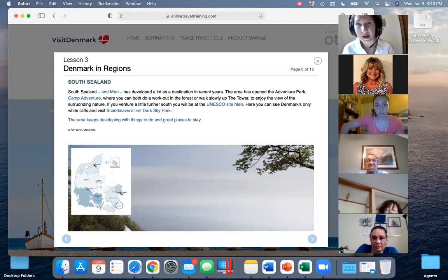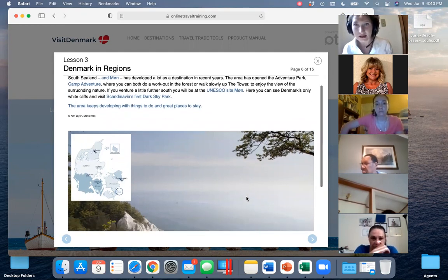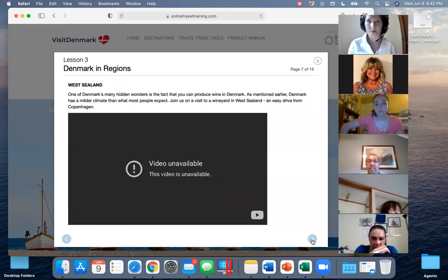South Zealand and Møn has developed a lot as a destination in recent years. The area has opened the adventure park Camp Adventure, where you can both do a workout in the forest or walk slowly up the tower to enjoy the view of the surrounding nature. If you venture a little farther south, you will be at the UNESCO Geosite Møns Klint. Here you can see Denmark's only white cliffs and visit Scandinavia's first dark sky park. The area keeps developing with things to do and great places to stay. All right.